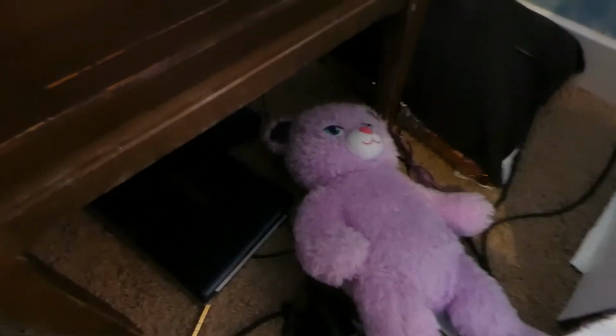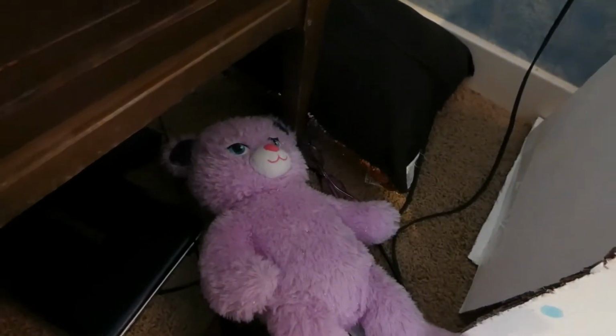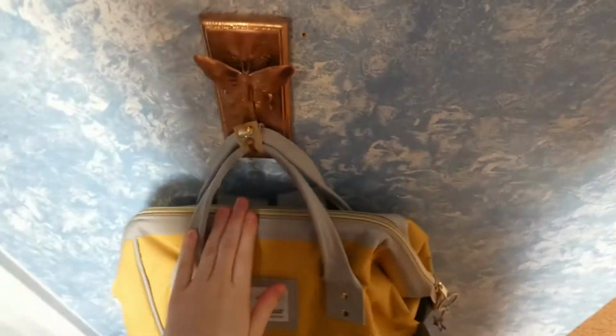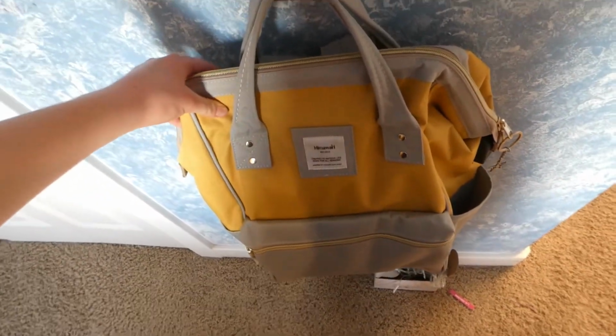Yeah, but you probably don't want to see that. Under here, I've also got an old laptop that I use sometimes when I want to write books and stuff, and a DS case, if you want to look down there. Over here, I've got a school backpack that I didn't actually use because I'm not going to school. Still got stuff in here, but I never used it, sadly.